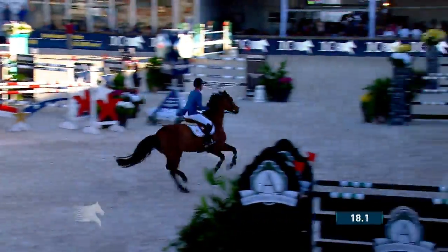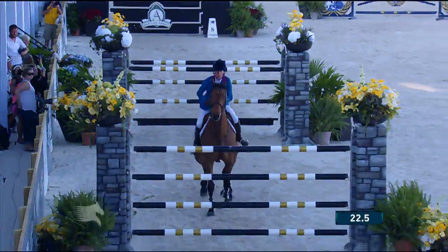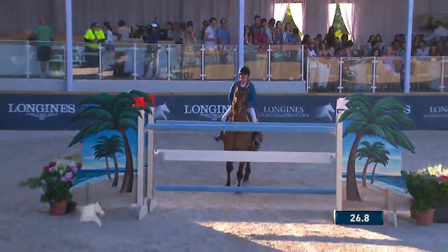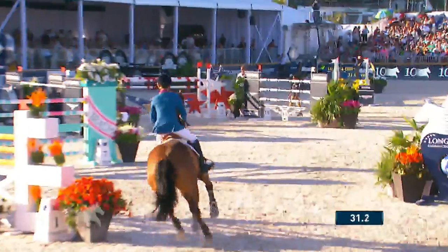What she does well is she lands and goes right to the next fence. Yeah. She doesn't land and sort of take a hold and organize. She just keeps right on going. Second in Cannes last year.